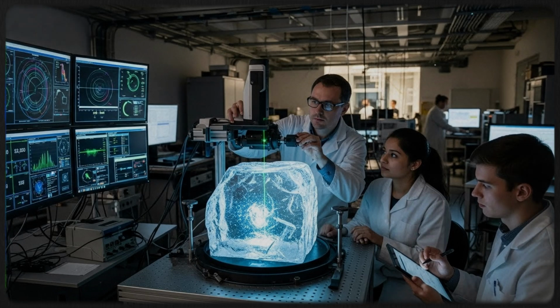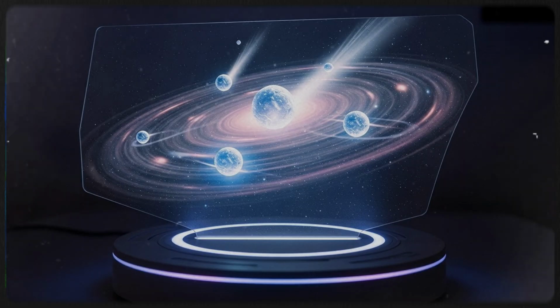3I Atlas offers a rare opportunity to look back at the processes that shaped planetary systems long before our solar system existed. The fact is that its composition, structure, and isotopic signatures preserve clues from its formation environment, possibly billions of years ago. Standard interpretations suggest that studying these features can help scientists reconstruct the conditions of protoplanetary disks and the early chemistry of planets in distant star systems. Yet several aspects of Atlas remain enigmatic, leaving room for both scientific curiosity and speculative interpretation.